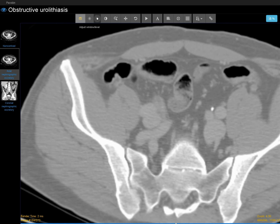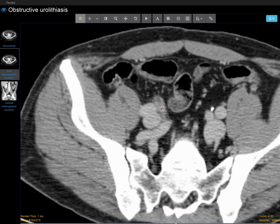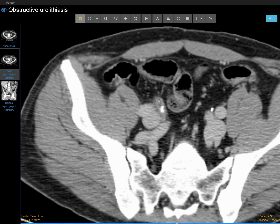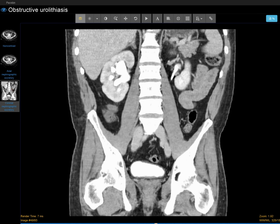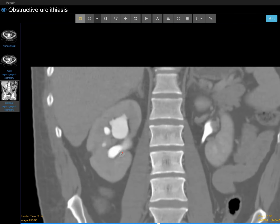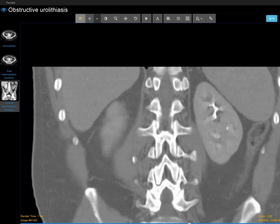And in these post-contrast images, we do see slight enhancement of the ureter just proximal to the stone. Does it mean much? Not necessarily. It's just increased blood flow to the ureter at that place. And we have coronal images, and in coronal, it's actually easier to appreciate hydronephrosis than in the axial images. Again, we can compare the renal calyces and see how sharp these are.